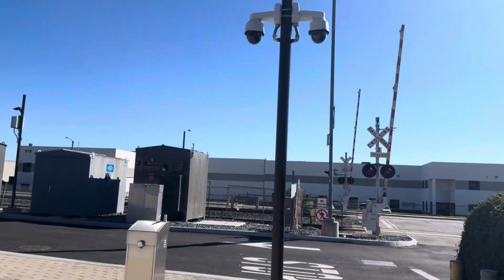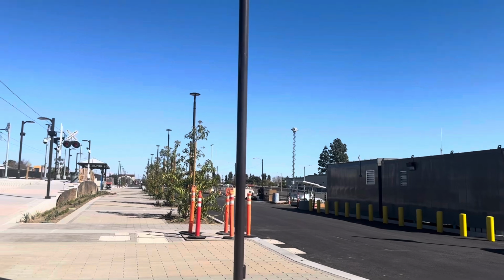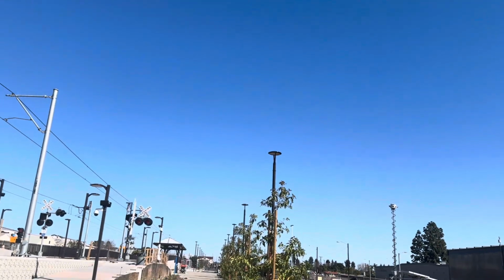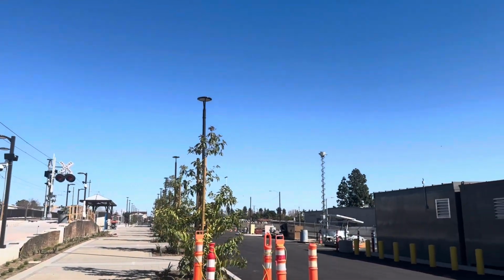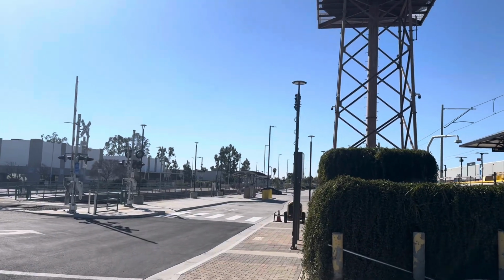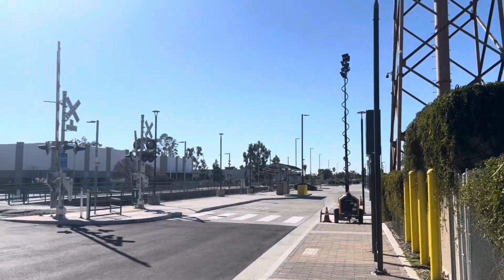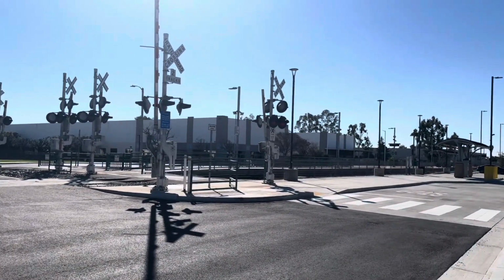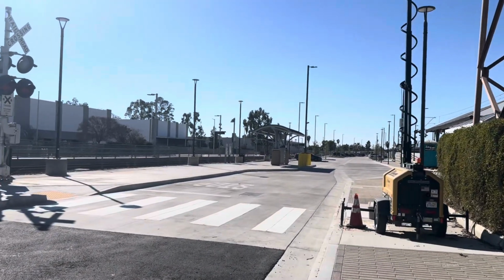Looking back, you can see the railroad crossing for the Metrolink train tracks. This is also the main entrance for the Metrolink parking lot, if you're riding Metrolink. You can see that those street lamps have been installed and they're the same design as those on the Purple Line, as well as those at the other A-Line stations. Looking to the right, you're able to see the entrance to the Metrolink station, which is really no frills compared to the A-Line station. In the distance, you can just see a ticket machine that's shaded, as well as a ramped entrance to the platform, which is in between the two Metrolink tracks in the same style that the A-Line platforms are in this video.